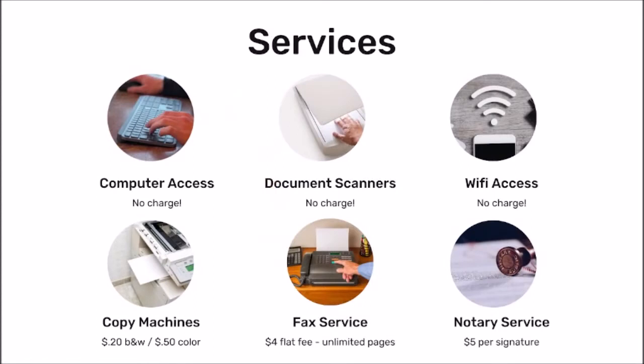So first of all, for services beyond regular books, we do also have computer access. There is absolutely no charge for you to use the computers. We also have document scanners that you can use, and if you need help using them, we have staff who can help you out. There's no charge to use those. We do also have Wi-Fi access, no charge for that. And we do have copy machine capabilities. It's 20 cents a page for black and white, 50 cents a page for color.